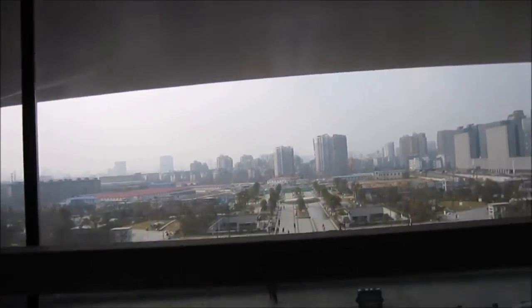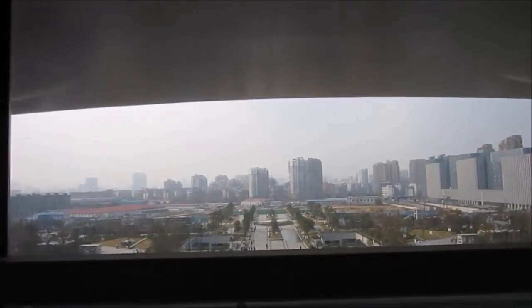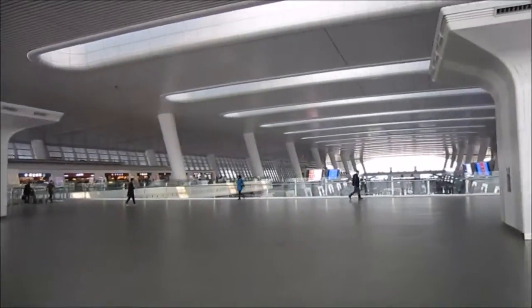And this is what the world looks like outside here. It seems to be a little bit off the downtown area. Also a brand new district here.